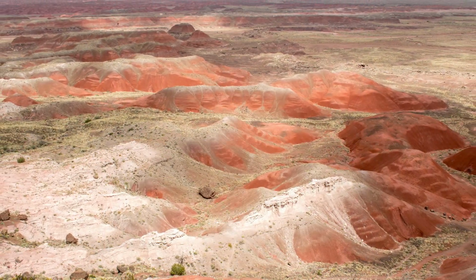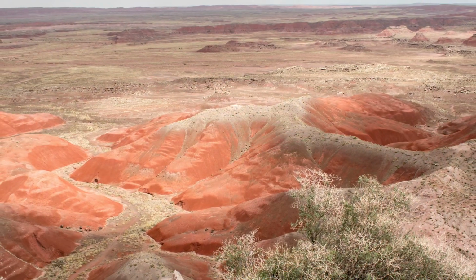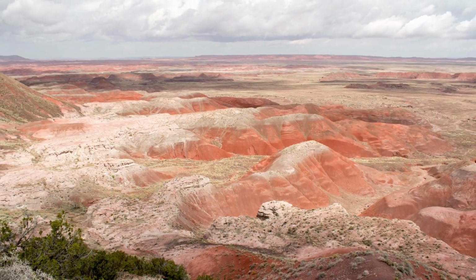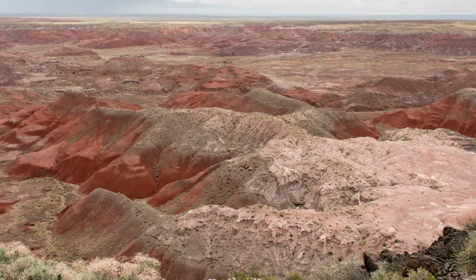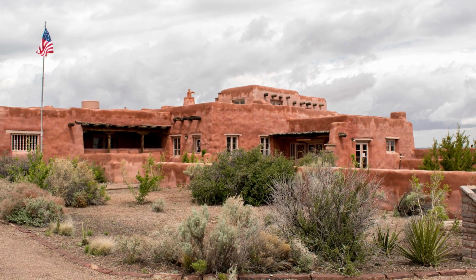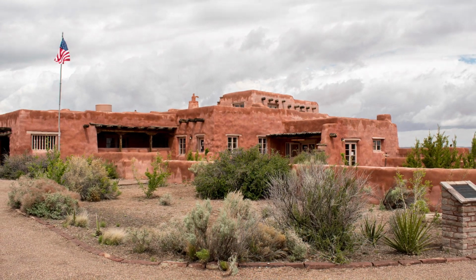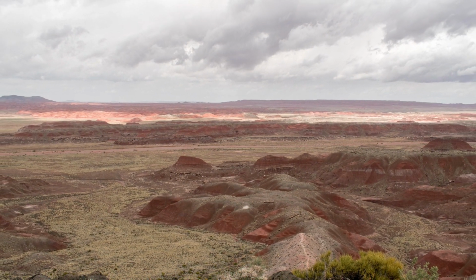From the visitor center, the road goes north through a painted desert area where there are multiple places to stop to admire the beautiful and colorful landscape with red, white, and gray hills. Next, stop at the Painted Desert Inn, which is restored to its 1920s glory when it was used for food and lodging for visitors. The desert motif has some fine details, like this ceiling of one of the rooms. The views of the Painted Desert are gorgeous.